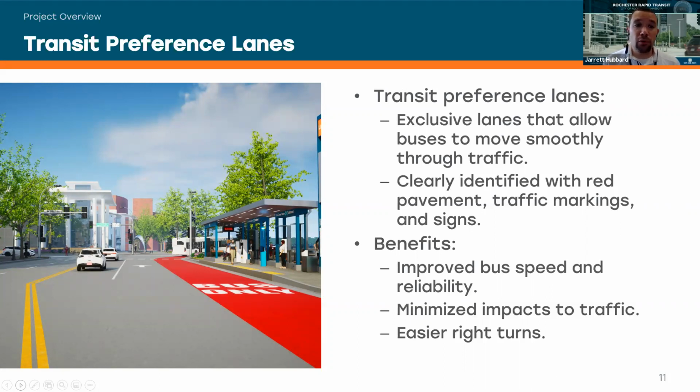And finally, the last piece, just the basics of Link Rapid Transit. We will look to include what are known as transit preference lanes. These would be the outside lanes along a large portion of the 2nd Street corridor, with a few exceptions. They would be painted red, and we would prefer that only buses be in that lane. I use the word preferred on purpose because if you're driving your personal vehicle and wish to make a right-hand turn, you can still do that out of those lanes. The lanes will be painted red, like you see here in this image. The reason they're proposed as part of the project is they improve the speed and reliability of the bus, minimize impacts to traffic, and make right-hand turns for everyone easier.